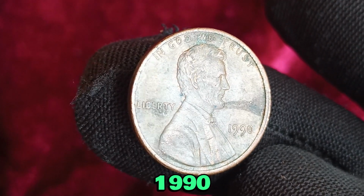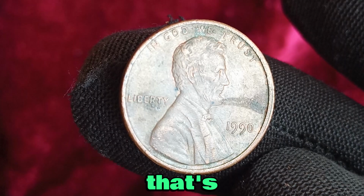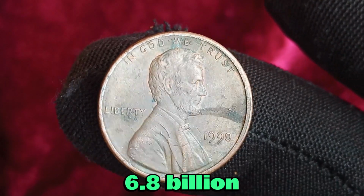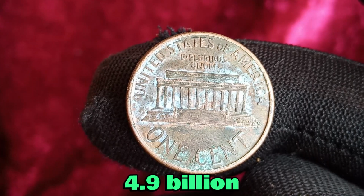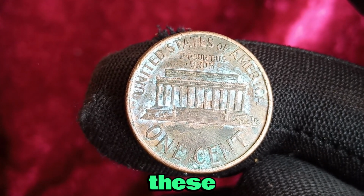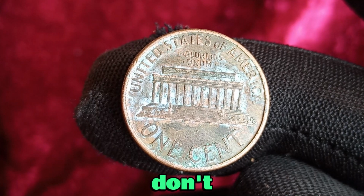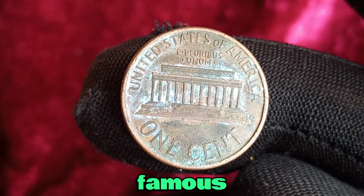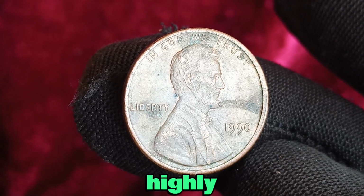Philadelphia Mint, 1990. Denver Mint, 1990 D. Millions of coins that year. That's right, over 6.8 billion cents were struck at the Philadelphia Mint alone, and more than 4.9 billion at Denver. These regular coins are generally common and have low face value, but don't let that fool you. Aside from the famous no-S proof, there are other errors that make 1990 cents highly collectible.